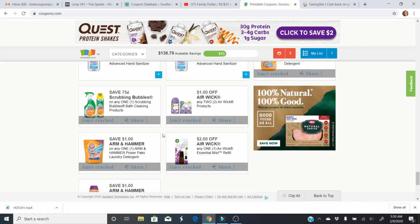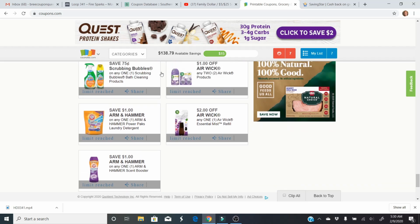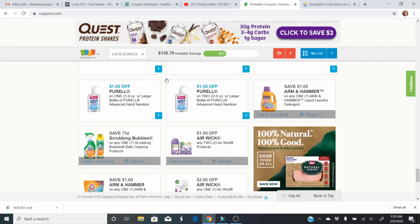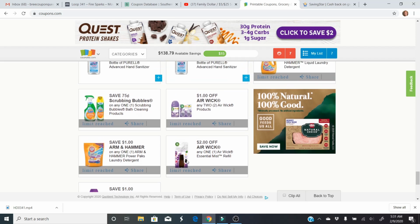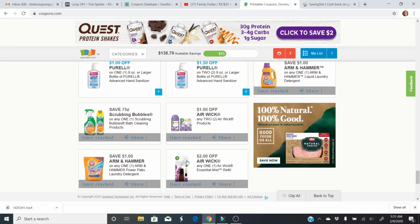Okay, and that is all for the printable coupons that are available. These all say limit reached, so can't print those. Hopefully you guys were able to print some of those. The Arm & Hammer, there are some good deals going on for those, especially at Dollar General and Family Dollar.